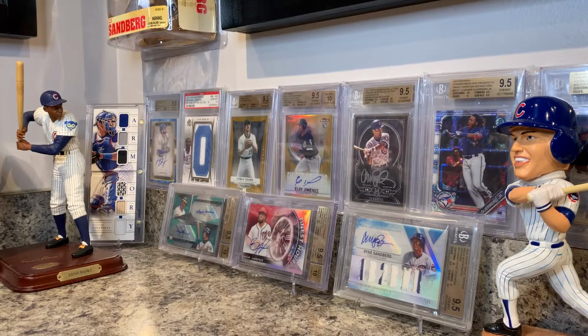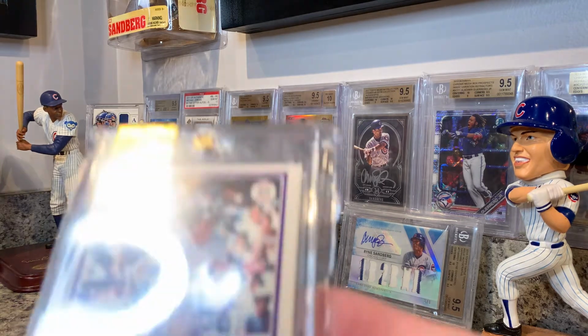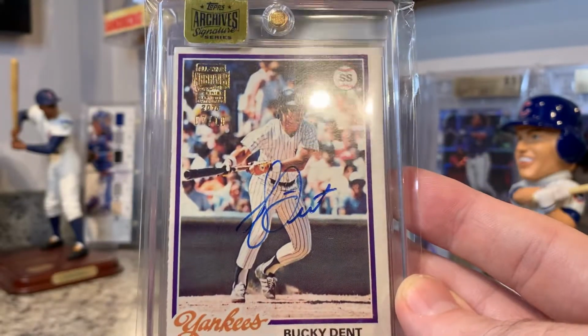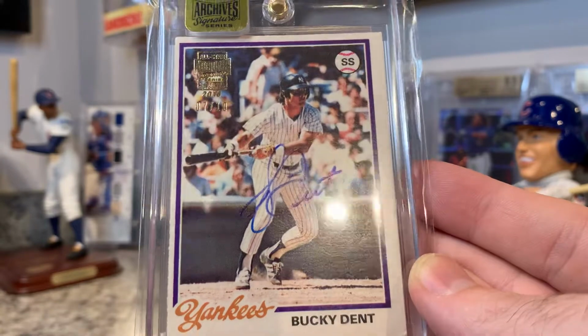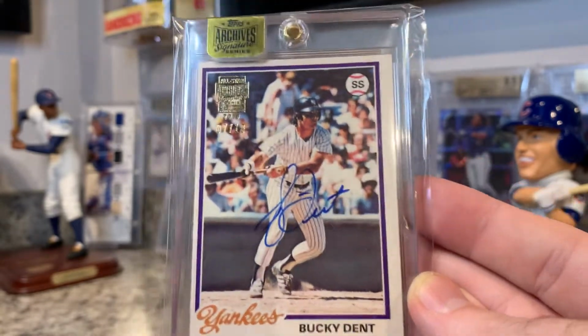All right, this one I picked up at the local card show from another guy buying stuff. He was just selling stuff out of his bag that I knew him. But this one really caught my eye, so I bought this for $10. Bucky Dent. Really nice Bucky Dent. Actually, $15 on this one. Bucky Dent, 7 of 10. It's a really low number. Can't go wrong with a Bucky Dent.